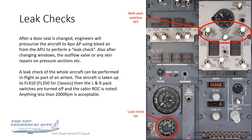A quick word about leak checks, since we've been talking about pressurization and door seals. What shall I explain first? The picture or the words? Okay, I'll give you the words.